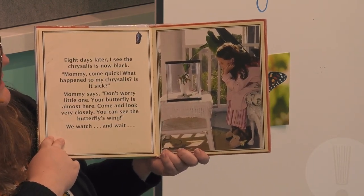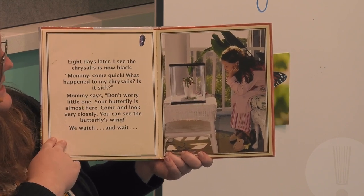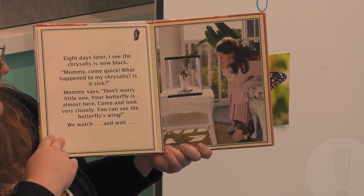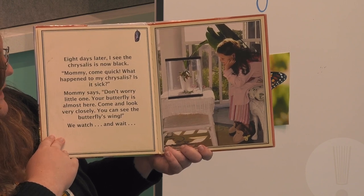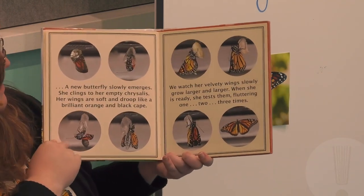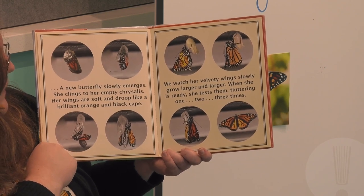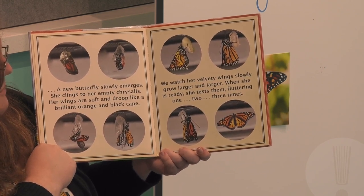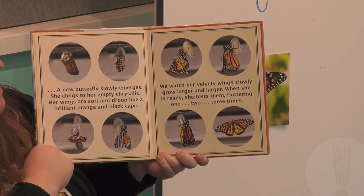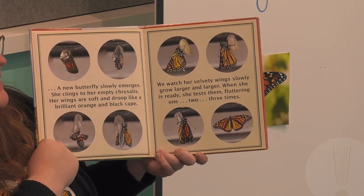Eight days later, I see the chrysalis is now black. Mommy, come quick. What happened to my chrysalis? Is it sick? Mommy says, don't worry. Your butterfly is almost here. Come and look very closely. You can see the butterfly's wing. We watch and wait. A new butterfly slowly emerges. She clings to her empty chrysalis. Her wings are soft and droop like a brilliant orange and black cape. We watch her velvety wings slowly grow larger and larger. When she is ready, she tests them, fluttering one, two, three times.